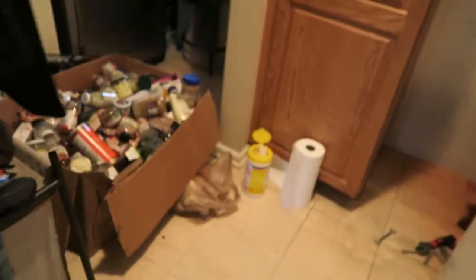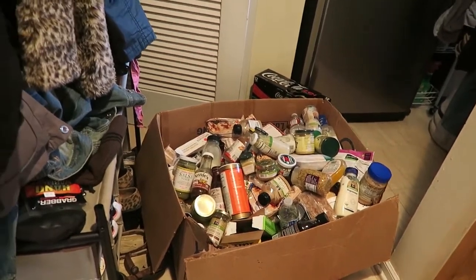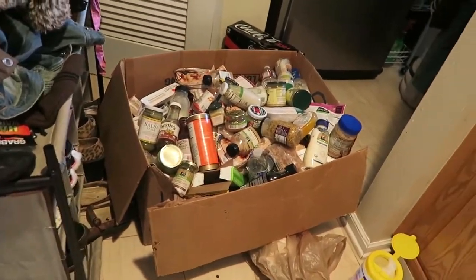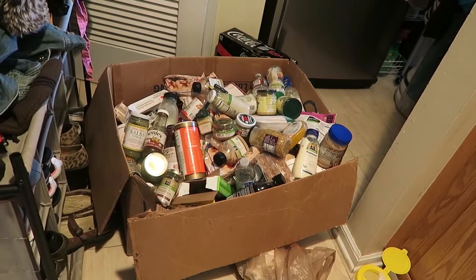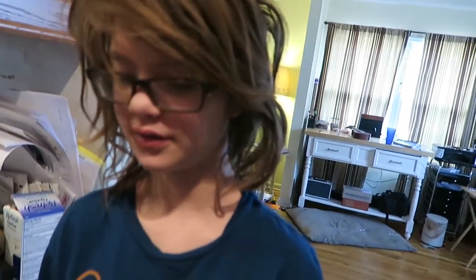We have everything taken out of the refrigerator. Big box of stinky. Ooh, it's a peanut butter. I want the peanut butter. So are you gonna help? No, it's scary. I don't know what's going on. I just know it's stinky. And there's apparently a lot more in our refrigerator than I thought there was. Yeah, it's a lot of stuff.